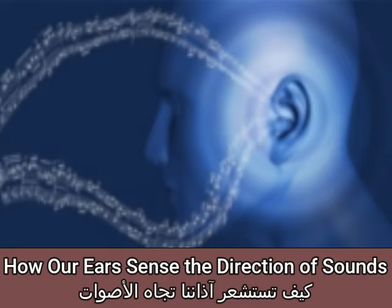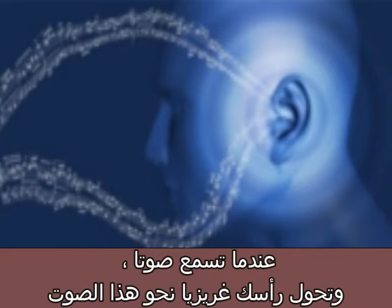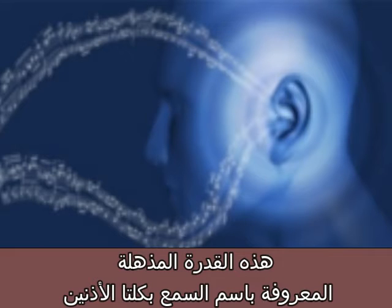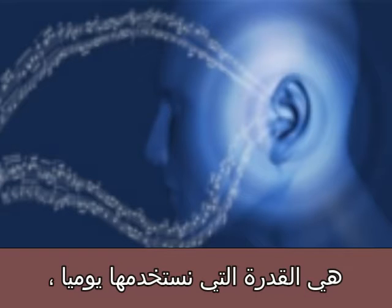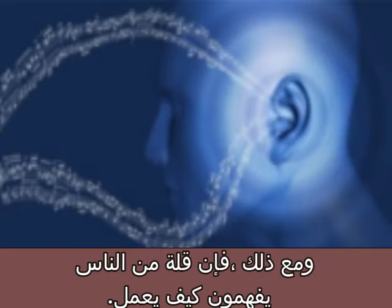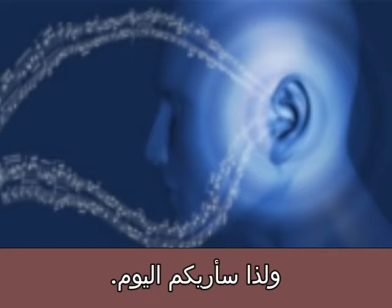How our ears sense the direction of sounds. When you hear a sound and you instinctually turn your head towards that sound, how do you know where it comes from? This incredible ability, known as binaural hearing, is one that we use daily, both in music and in real life. Yet, few people understand how it works. And so today, I'll show you.